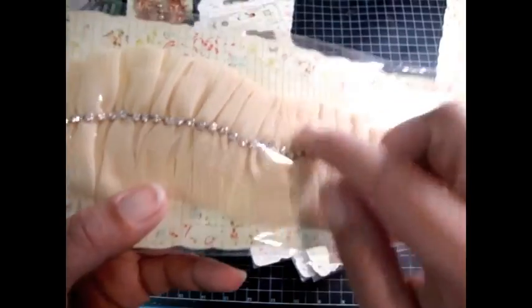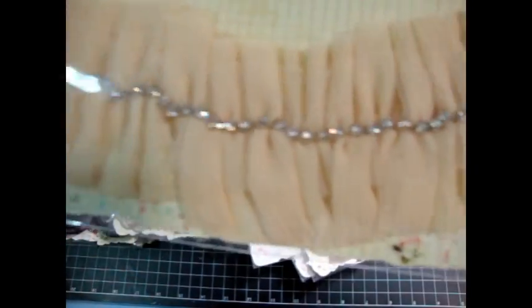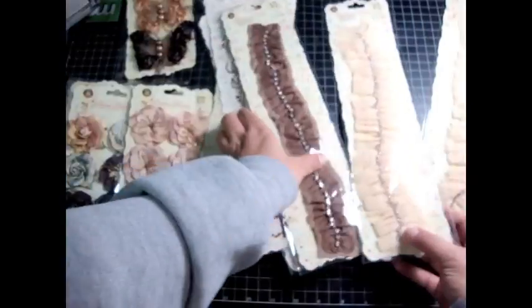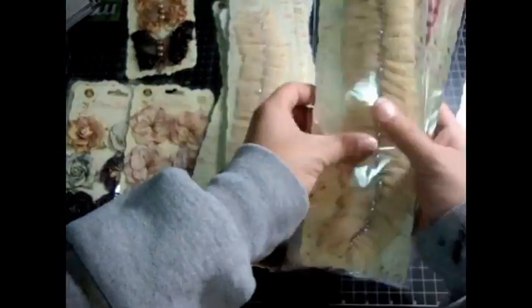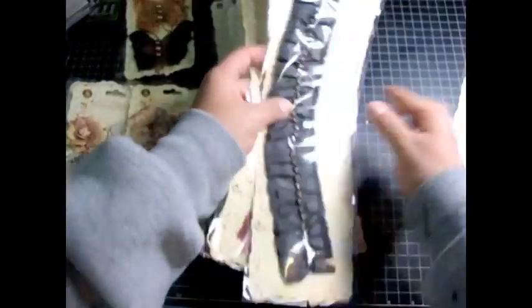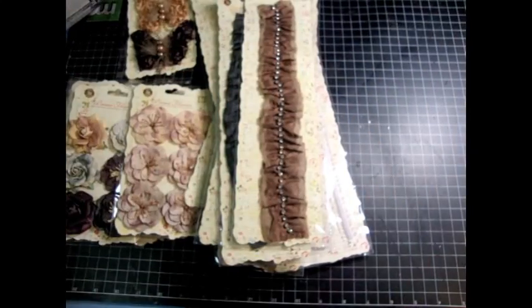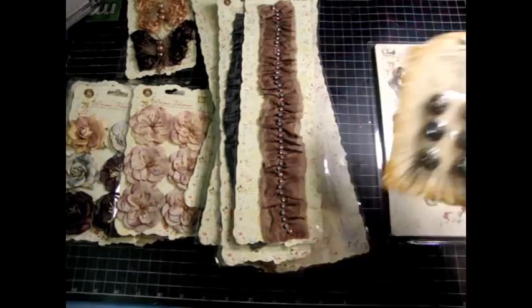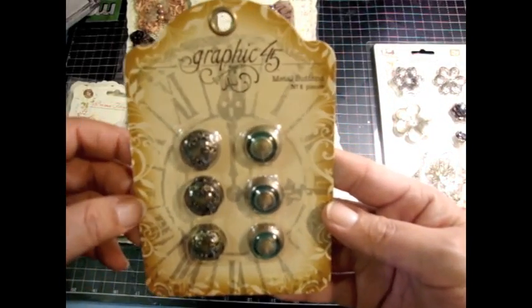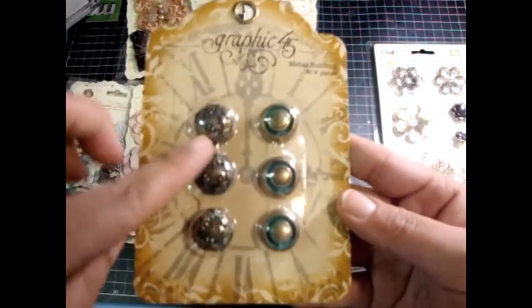Pretty. And the rhinestone in this one is super duper small, so it's way smaller than this one. See that? And I got two of them, so two of each, because I'm scared it's gonna sell out. And then I got the Graphic 45 metal buttons.